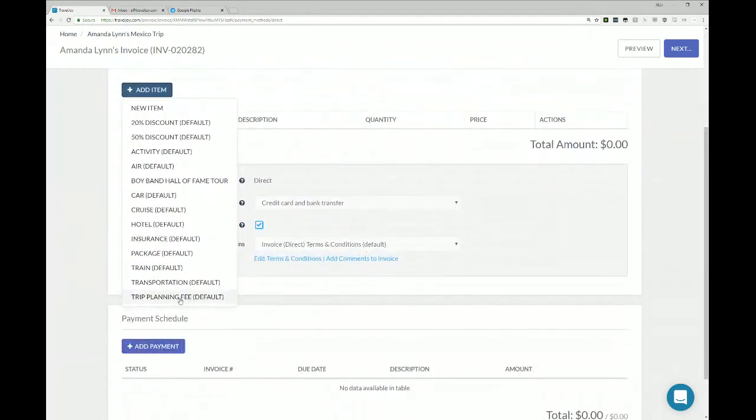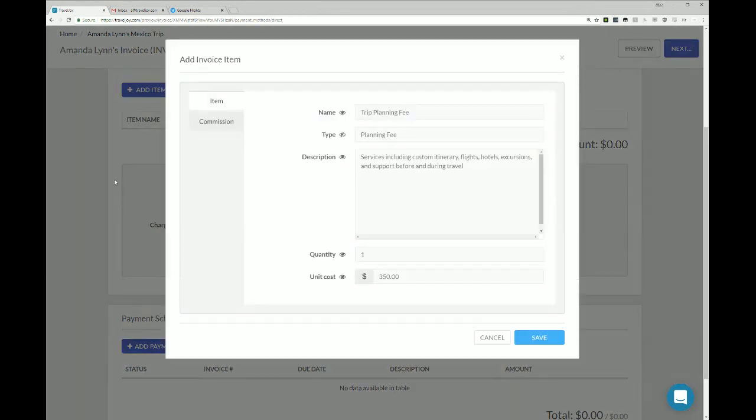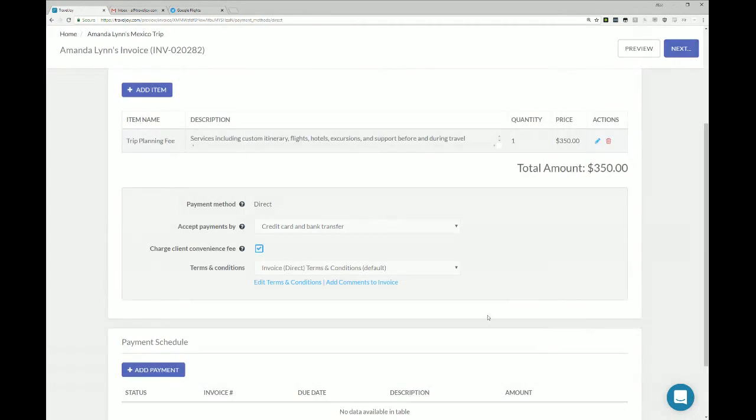We're going to click add item, trip planning fee. I automatically have this preset to be $350. You can change it to whatever you want. The place that you make this change permanently to any one of these invoice items is under templates, invoice, as we looked at earlier. That's what I'm looking at here. However, I'm going to leave this one at $350.